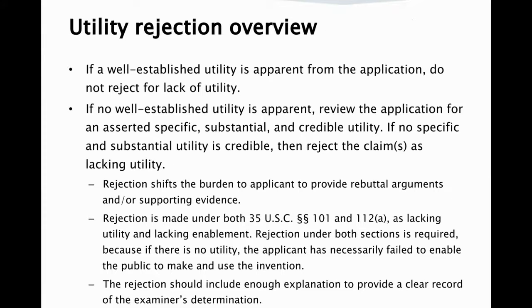In summary then, if there is a well-established utility that is apparent from the application, do not reject for a lack of utility, even if there is no utility mentioned by applicant. However, if there is no well-established utility, review the disclosure for any assertion of a specific, substantial, and credible utility. If the asserted utility fails any of the three prongs, then reject the claim as lacking utility and include enough explanation to provide clear facts and reasoning for your determination.